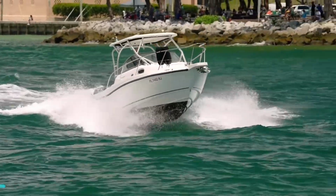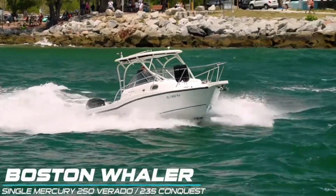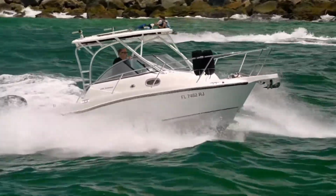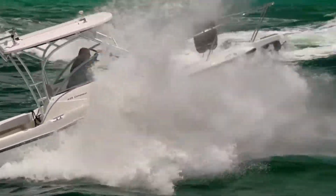Our third round contestant's going to be a Boston Whaler ready to step into the ring and do battle with Haulover. And here we go, and they've at least got the boat a little bit up on plane. But it's a rough day. This is a 23-foot boat, a little small to be coming out of Haulover in conditions like this. But let's see how our captain fares as he tries to mount his attack out.